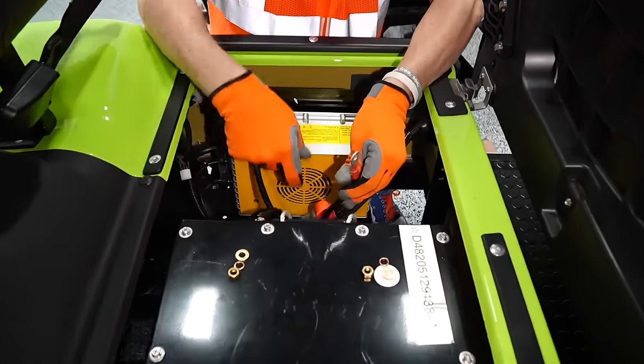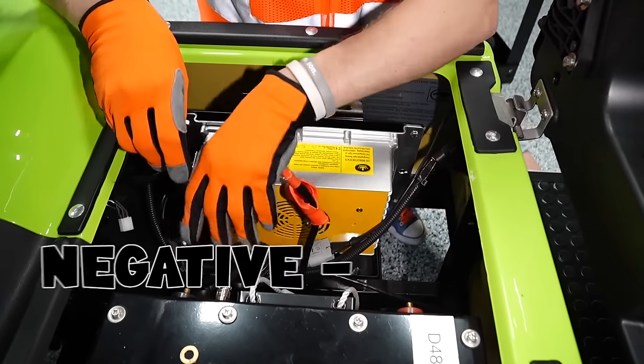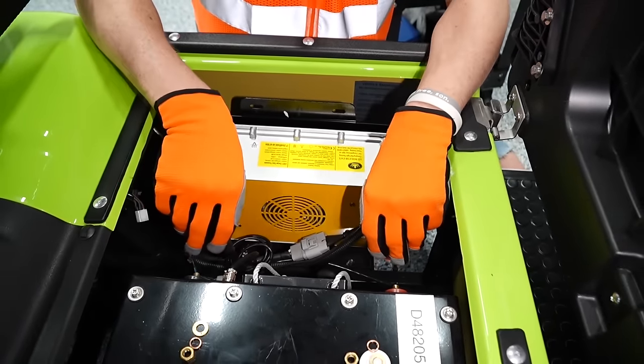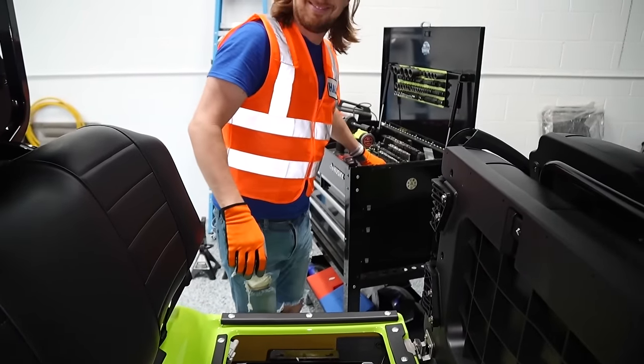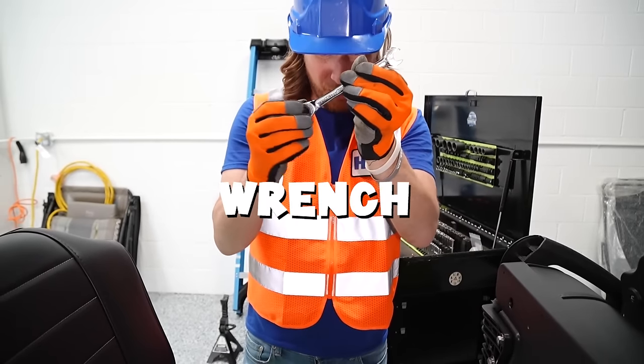Now, these batteries have two different connections. They have a positive, which is labeled as red, and they have a negative, which is black. So we need to get these on here. Oh, I need a really cool special tool. Look, I've got my wrench here. It makes some really cool noises.